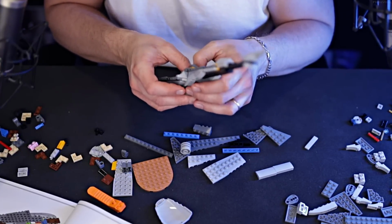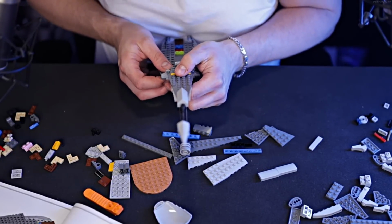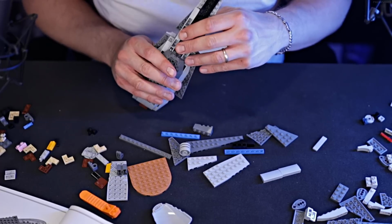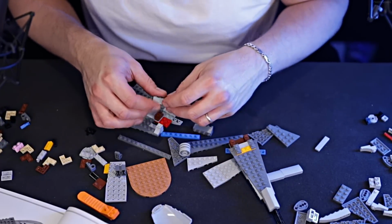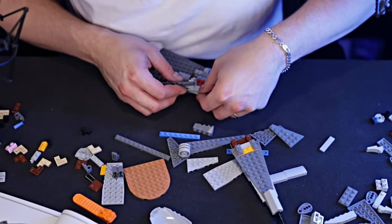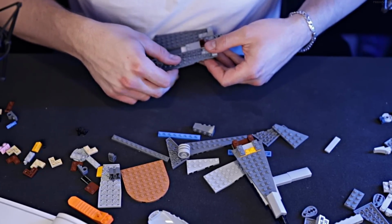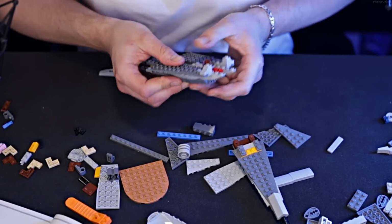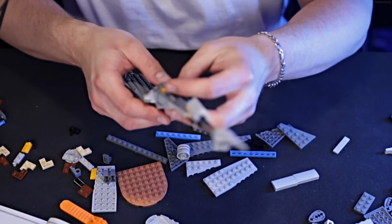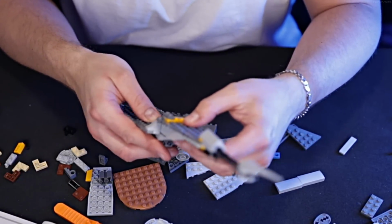Oh no. Steady now. Why is it all falling apart on me today? Okay, let's try you again. You've got to somehow fit in there. Okay. Don't know why you're coming out. Seriously, something today is not going right. Okay, you should sit nicely on there, and then this should fit nicely on there.